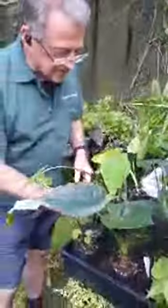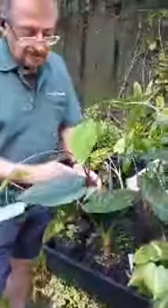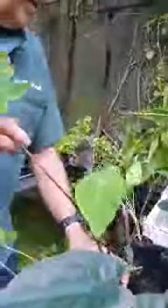What else we got here? So this one here, this is actually a Colocasia. So we have a few Colocasias too. They start off green, and then this is black leaf illustris. I think I've got one showing a bit of black here somewhere. I'll find it in a sec. Might be over the back here. Oh yeah, over here. See that?